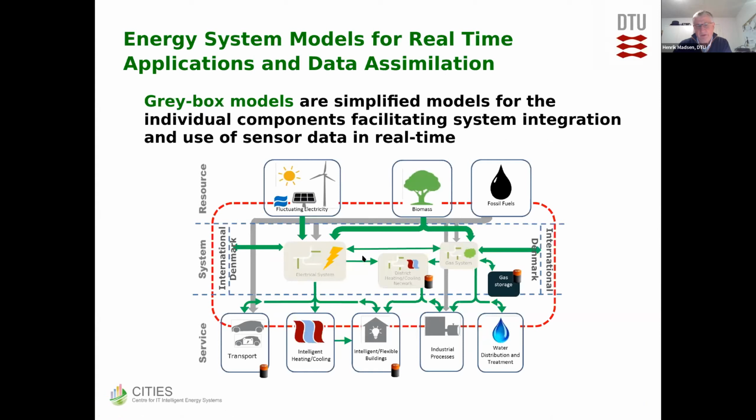it's clear when you look at the end user side, it's rather complicated, and that means we need models which can learn from data. And in order to do that, we have developed the concept of Greybox modeling, which are models of a building, of a supermarket or whatever, which are highly simplified, but they are optimized in two ways. They are simple, so they can be used in real time. We can predict what will happen in 2 minutes and 5 minutes because the models are very simple.